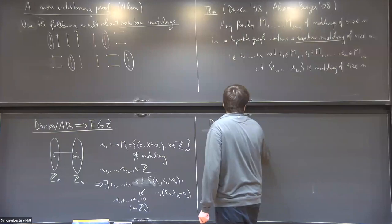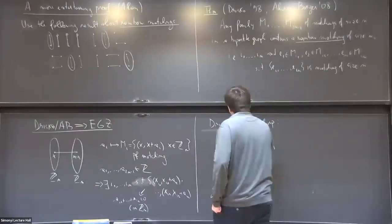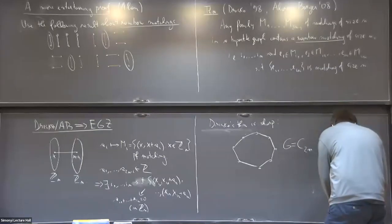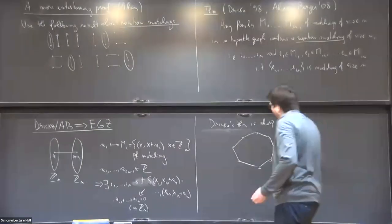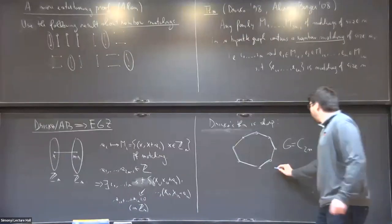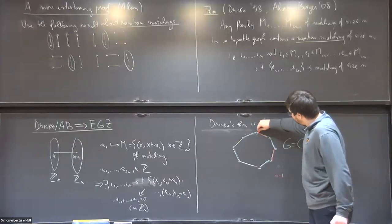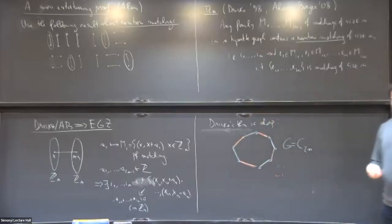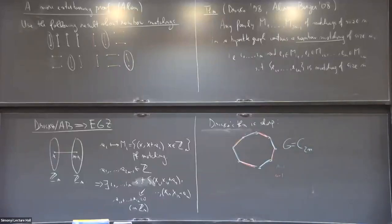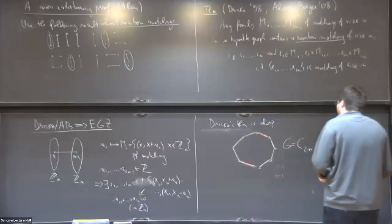In the sense that the result is not true if you replace 2n minus 1 with 2n minus 2. If you take, for instance, an even cycle, you can take n minus 1 copies of this perfect matching in blue and n minus 1 copies of the perfect matching in red. To see that in this collection, there's no rainbow matching as well. You would need n edges, and you have to use two colors. You don't have enough. So this is it, of course.